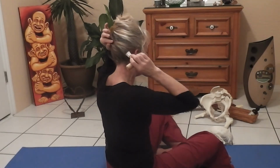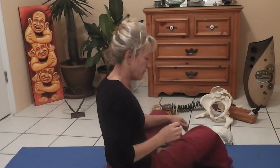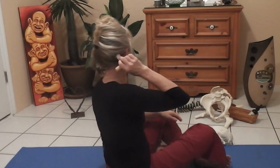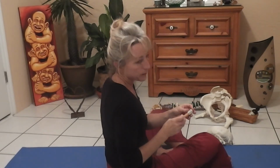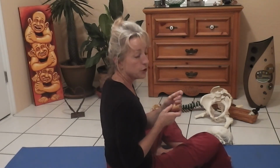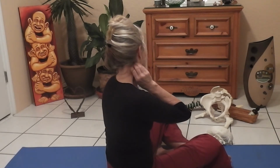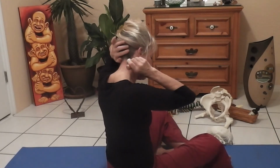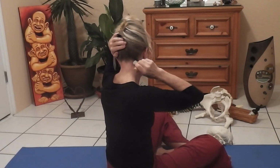Here you can use a beveled edge tool and just rake across it or rock on it. So it's going to be more of a rocking sensation in the occiput and in the neck. If you can't afford these, they're not that expensive, but you can use the eraser side of a pencil or your fingers. You may have a soft massage tool at home that works. And you're just going to rock it and move.